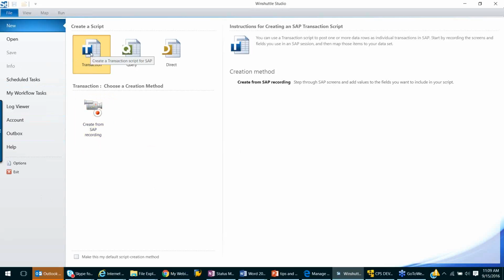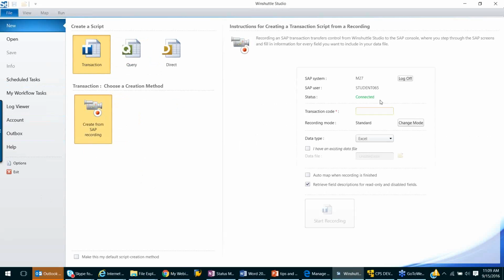All right, so we're going to pick what we're going to do here. We're just going to create a transaction script. Once you hover over and select the icon that you want, these are the options down here. For Transaction, you can only create a recording, because that's what the tool is meant to do. So we're going to go ahead and create a recording by selecting that. We get prompted to log into SAP. I've already logged in during a little test. And you enter your T code here. We're just going to do a quick MM02, nothing fancy. I really just want to show you how the tool works.